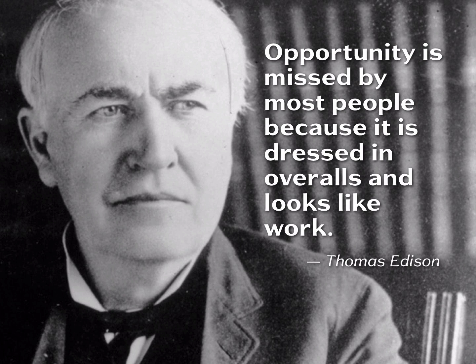Now, Edison knew what it was to grind. His lab worked on thousands of potential filaments for the light bulb before they found one that really worked. Edison didn't even invent the idea of the light bulb. He knew there was this problem. Filaments didn't work. He was going to solve it, and he worked at it until he did. And by he, I mean, well, his whole team.